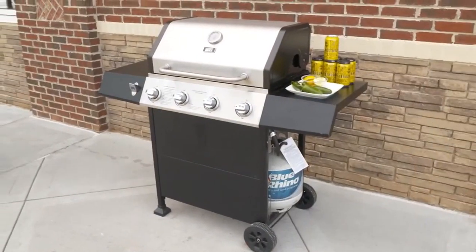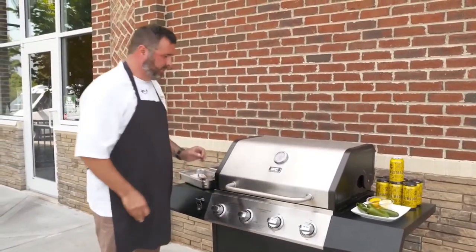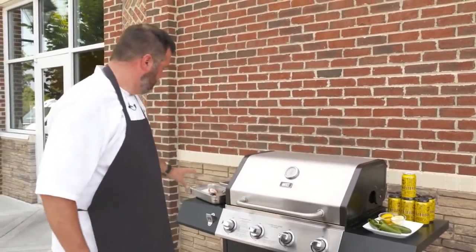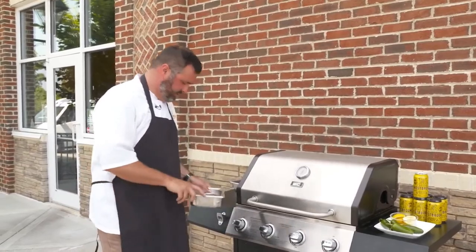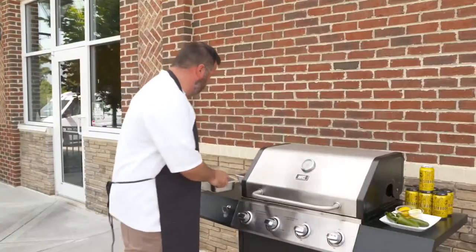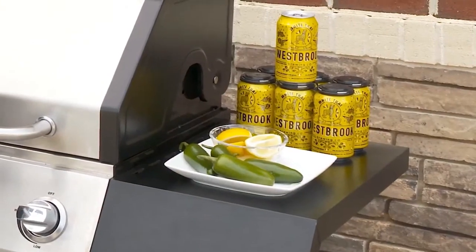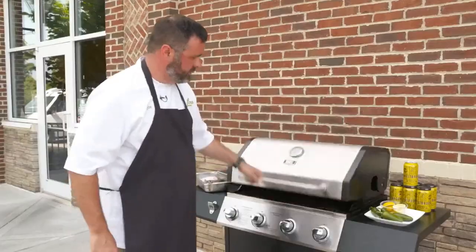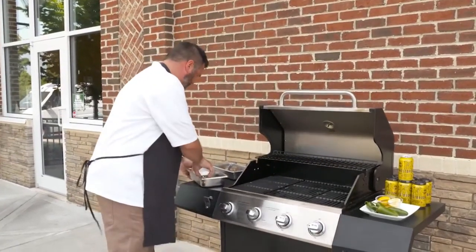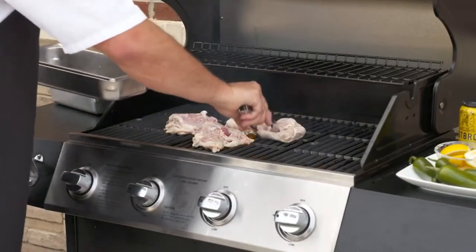Now that we're ready to grill our White Tie chicken thighs, we want to make sure our grill's hot. We have them marinated. They're dried off and slightly oiled. We have our sauce ready to go and everything we need to grill, our vegetables and our lemons. So the grill's hot. We're going to take the chicken and start with the skin side down.